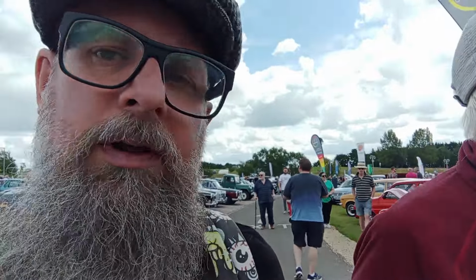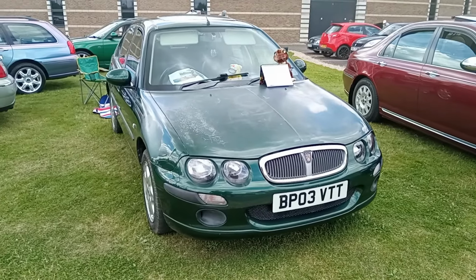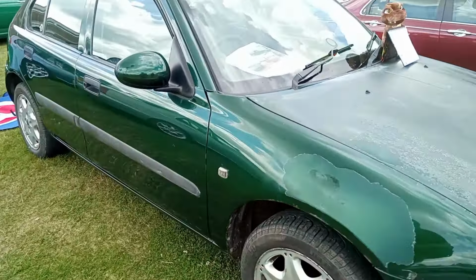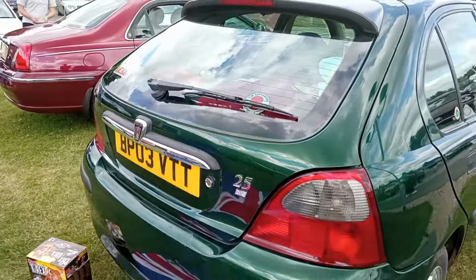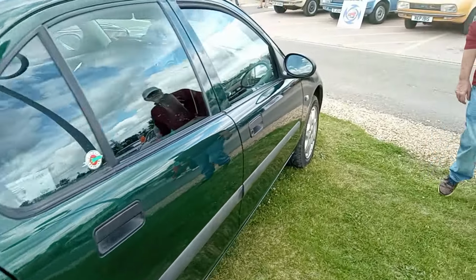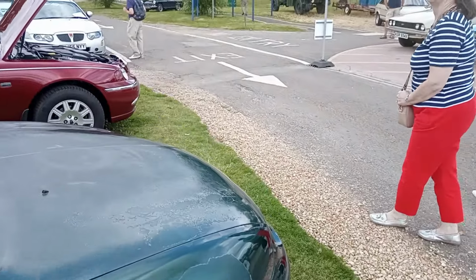Oh, let's have a look at this Rover 25. It looks as though it's in as good a nick as Rob's latest ZR purchase. Okay. This coloured car here is monogram lack appeal. Right. I do like them plinths there. They're quite cool. It's a 25 Mark 1.